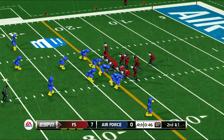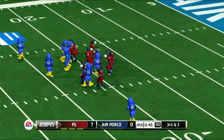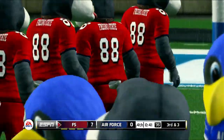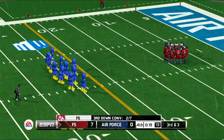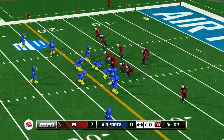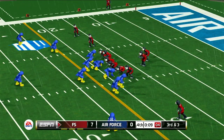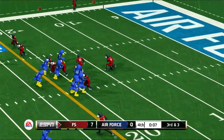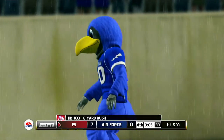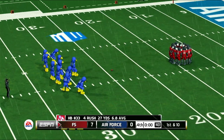Short yardage situation here. It's second down and 1. Under a minute left. He takes the knee, looking to take some time off that clock. Run up the middle. Good pickup. And with a new set of downs, a chance to kill even more time. First down.